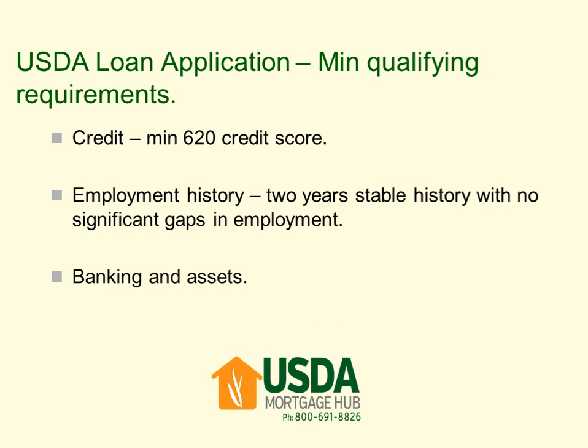Again, the minimum qualifying requirements, most lenders and banks will require a 620 credit score. A 620 credit score, though, does not guarantee loan approval. There will be additional requirements in place for any applicants that have had a recent financial hardship, like a bankruptcy or a foreclosure. Even if your credit score is over the minimum requirement, there may be additional waiting periods in place for, again, serious financial hardship.